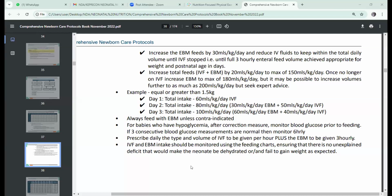No problem. Like I was saying, as far as enteral nutrition is concerned, and of course we're using expressed breast milk with this particular class of patients, I have to insist that prescription is done daily.